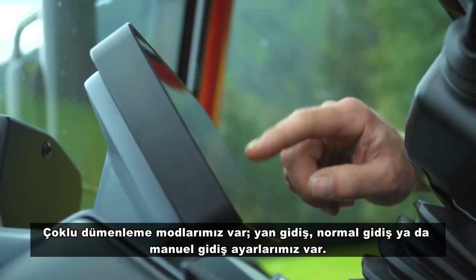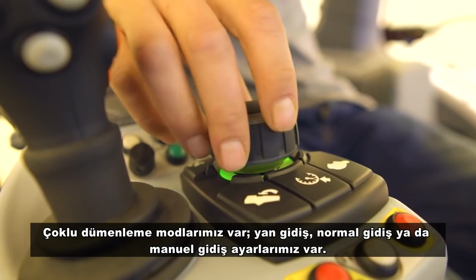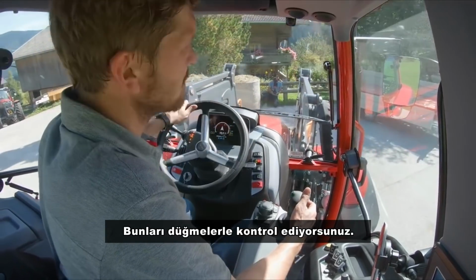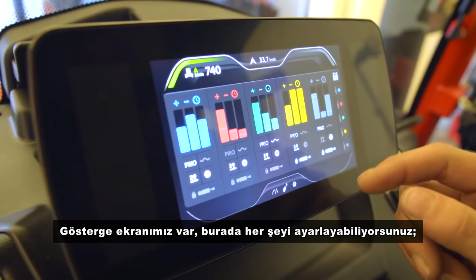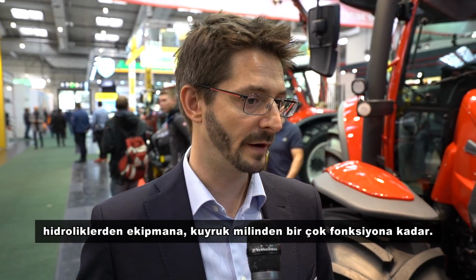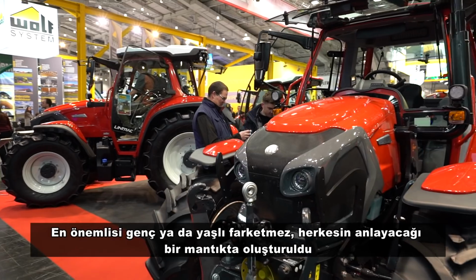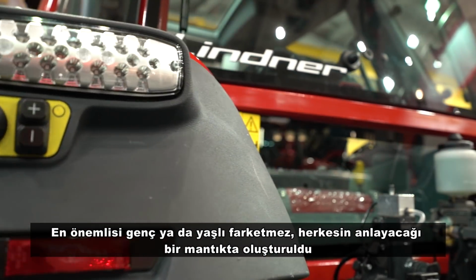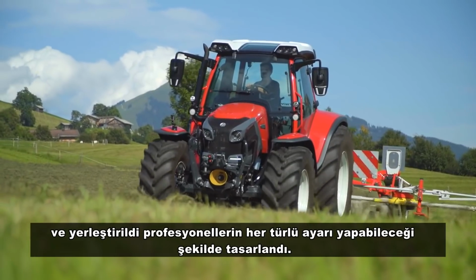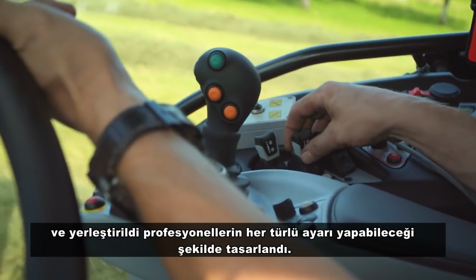So we have multiple steering modes. We have crab steering, we have normal four-wheel steering, we have a manual steering function. This is something that you can shift with the buttons on the B-pillar. And then we have a display in the machine where you can adjust everything you want, from the hydraulic system to the equipment, the PTO, and a lot of functions that you use in a professional way. But the first thing is a very simple base configuration that every farmer, no matter if old or young, understands from a logical perspective. And then for the professional users, you have a lot of possibilities to adjust everything that you want to use in the field.